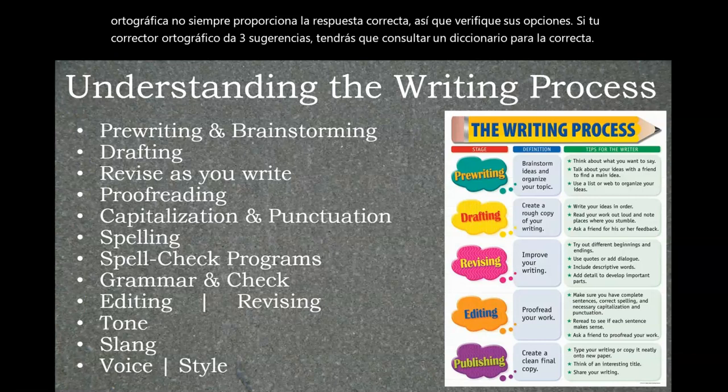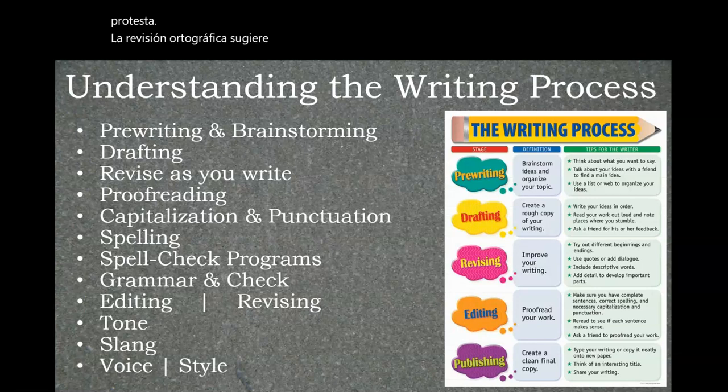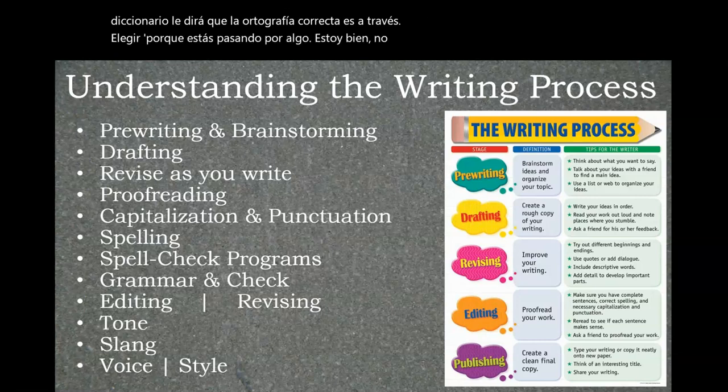An example: he read through the entire page looking for a story on the protest march. Spell check suggests replacing "through" with "through" or "thorough." The dictionary will tell you that the correct spelling is "through," because you're going through something. Okay, I don't want to get into the definition, but that's an excellent example.